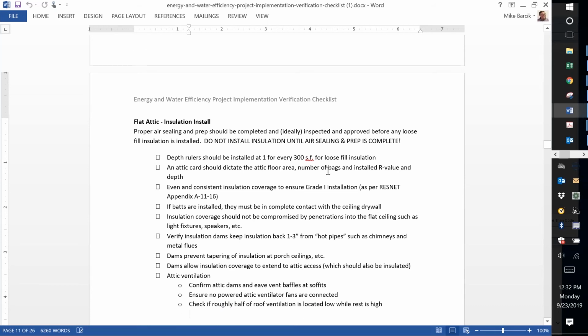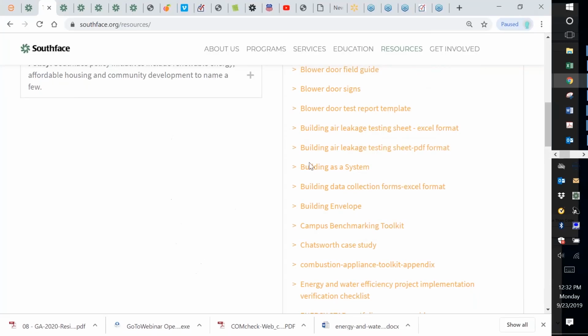And what's that called again? I can't remember. I'm going to go back here and go, it was, wait, it's right there. There it is. Energy and water. Read it again, because I think that's exciting. Yeah, the Energy and Water Efficiency Project Implementation Verification Checklist. Wow, that's a great name.